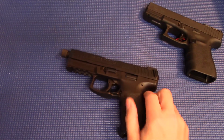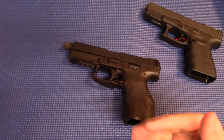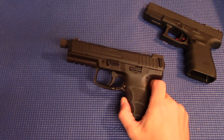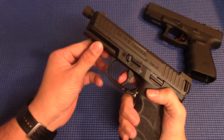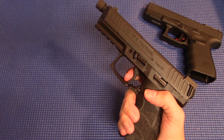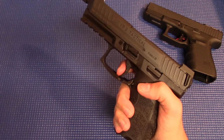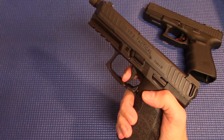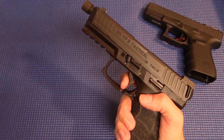Obviously that's a subjective thing. Some people will have different opinions about that, but in my opinion, to me, this is the best striker fired trigger on the market today. There's not a whole lot of take up, which I like. I don't like a gun with a whole lot of take up, and it's almost no resistance take up. It pulls back, and then you hit a very distinct wall. It stops, and then as you continue to pull through, nice clean break, and not a whole lot of over travel.